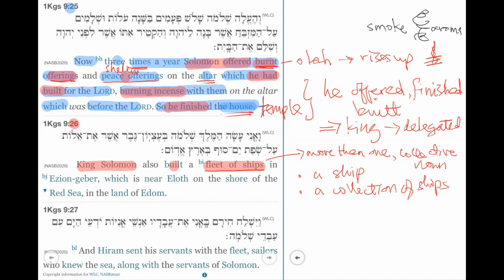Now understand that he has access to a lot of wood, and so he can afford to make many ships. In those days, wood is a rare commodity. And so having a ship means that you are very rich. So one ship is rich, many ships is very rich. And then you see that he has it here in Etzion Gever.